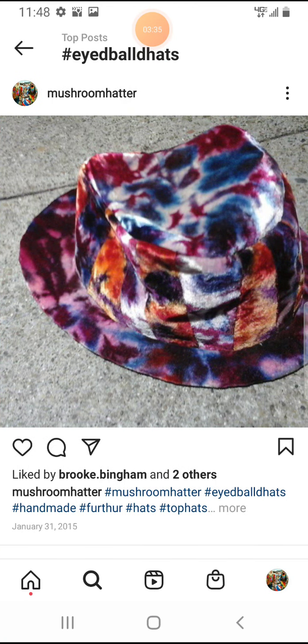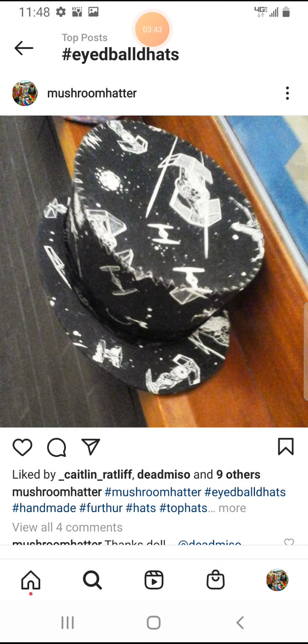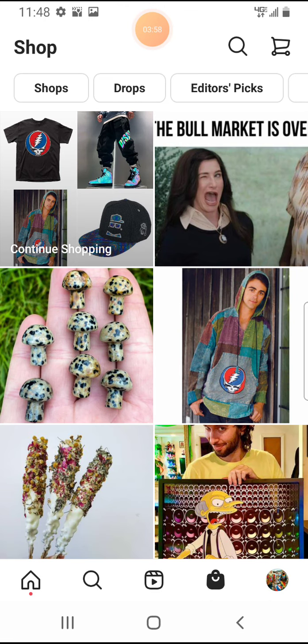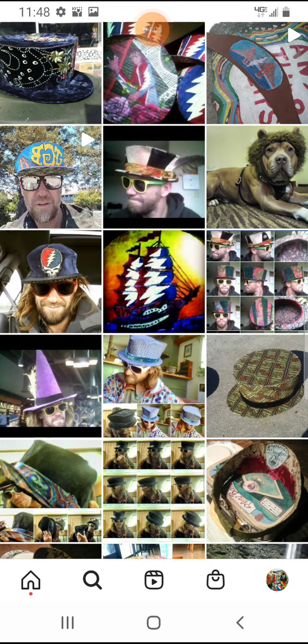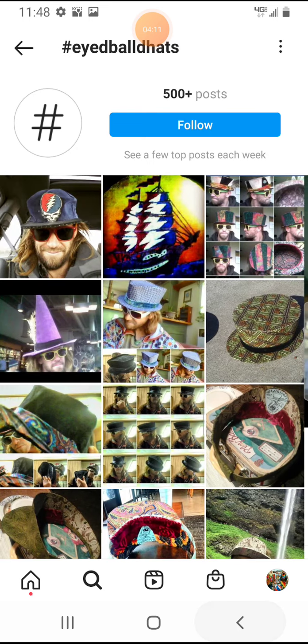This is a tie-dyed velvet patchwork hat. This is a Star Wars hat, and I did not know that they glow in the dark. If I would have known that, the dude told me he would have given me $80 for it. These were some painted hats that I did for a raffle. I did this one in the raffle as well. It's another one of my painted hats. Aw, man. That witch hat was my first and only witch hat. This is the only one of these I've ever made.